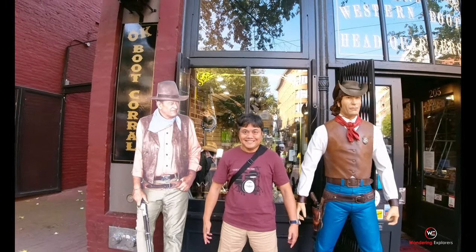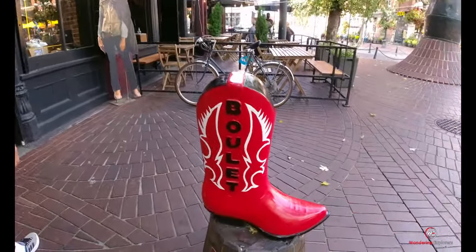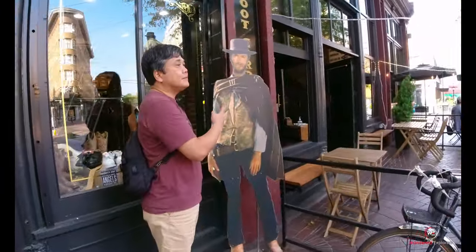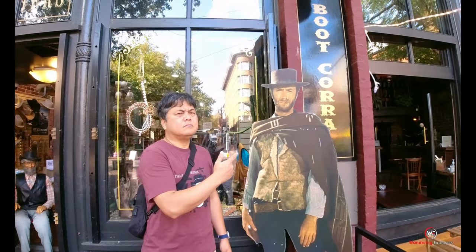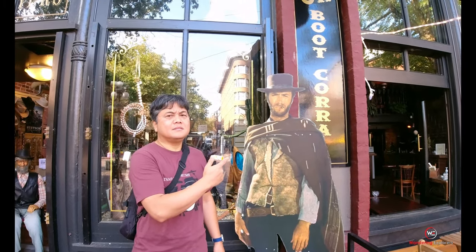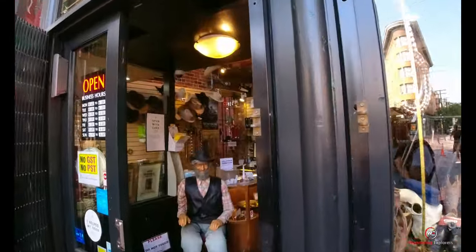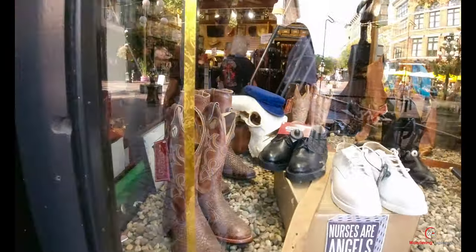They're taller than you. Who's that? Clint Eastwood. Oh yes, a younger version. Right, "Make my day." Cool. Inside right there, got the leather boots.